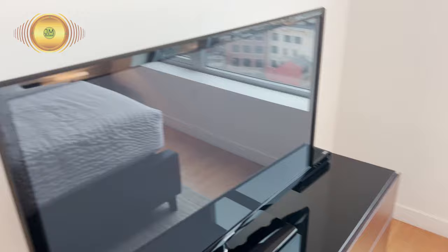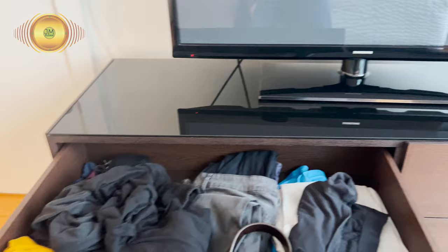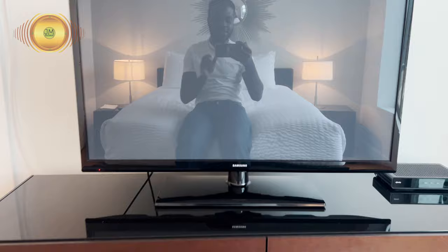I've got a nice TV here, although I'm not one to watch much. These are the drawers where my stuff sits, and those are my shoes. I like having the TV here, but I'm not one to watch TV before sleeping or even at all in the bedroom. I think in the bedroom all you should do is go to sleep, and that's what I mostly do in here. So this TV is not used much.